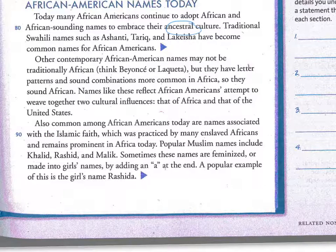Also common among African Americans today are names associated with the Islamic faith, which was practiced by many enslaved Africans and remains prominent in Africa today. Popular Muslim names include Khalid, Rashid, and Malik. Sometimes these names are feminized, or made into girls' names, by adding an A at the end: Khalida, Rashida, Malika. A popular example of this is the name Rashida.